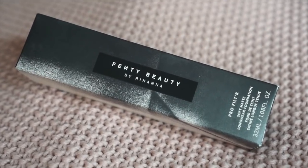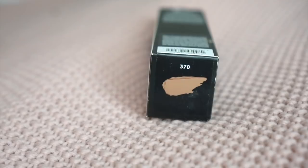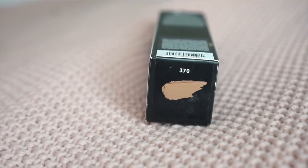So now for the exciting part is the Fenty foundation. I just got this yesterday at Sephora at Mall of Millennia, and they were out of a lot of the colors, and some of the colors were out of the testers too, so they couldn't even match some people. I was really lucky because I got the last one in my color, and my color is 370, and I'm pretty sure it's called warm.